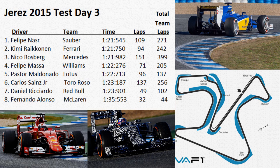Another thing is that on the third day there were a lot more laps completed by all of the teams. Now they're starting to get on top of the new cars and be able to fine-tune them and do what the testing is all about, really.